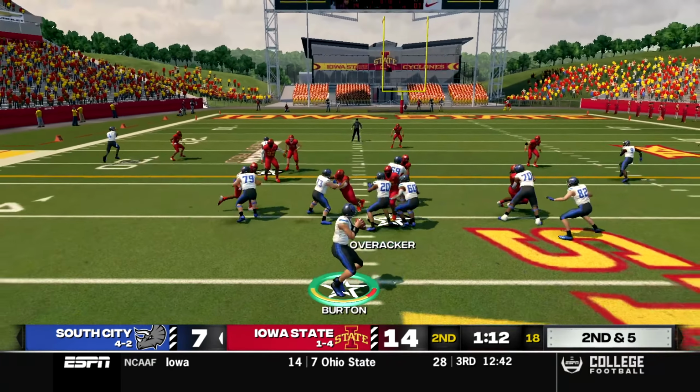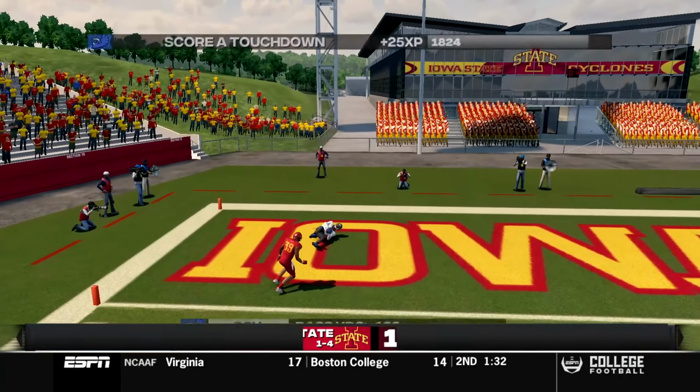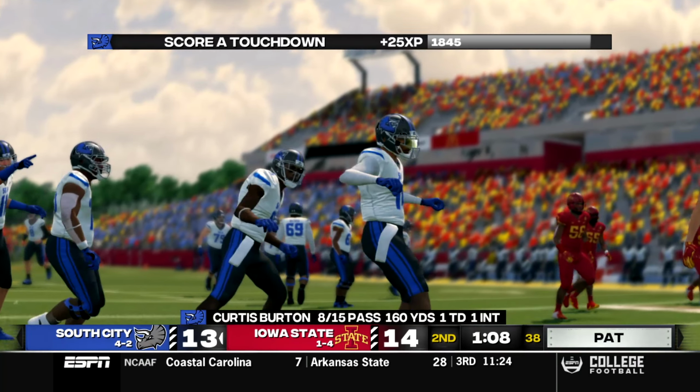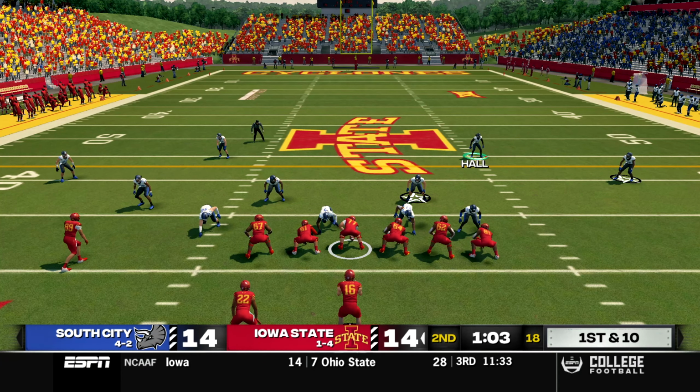Burton from under center will run the play action. And now we're going to look to go deep downfield. He's got a man open, and a diving reception from Dustin Daniels. Touchdown, South City. We have tied this game up. A minute and 3 seconds left here in the first half. They do have all 3 timeouts.